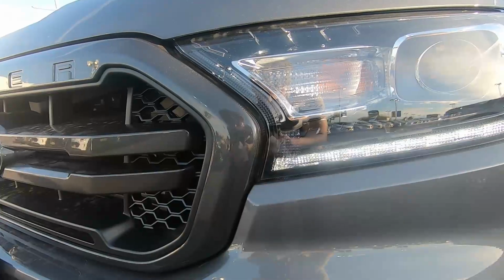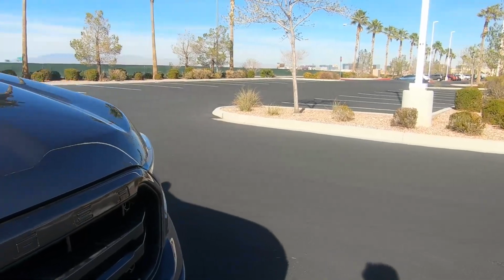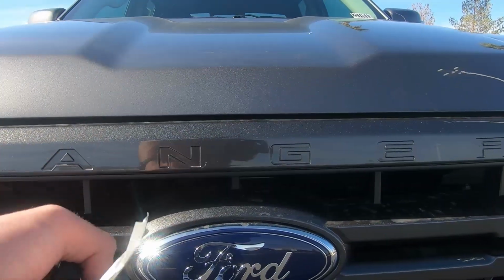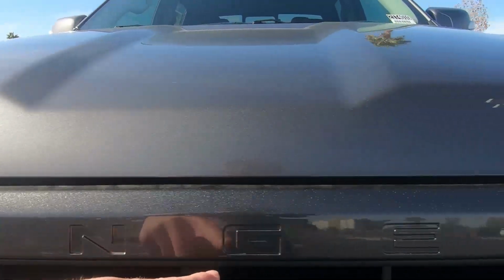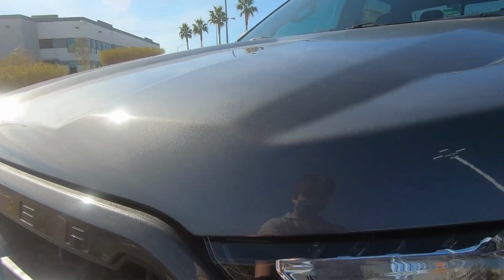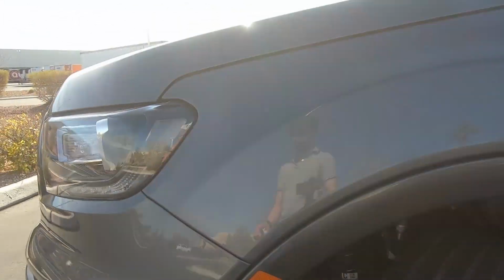We have LED headlights, and then we have LED tail lights towards the back. And going on, just to go over some of the badging all over the car, you do have the big Ford badge in the front that they have in almost all Ford trucks. You have the Ranger badge on the front, and in this color, the grille is actually painted in the same color as the rims. That's just metallic gray.